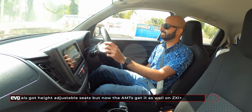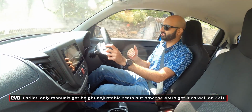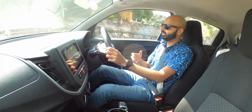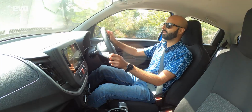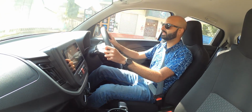Height adjustable seats. Earlier the seat was not height adjustable and it was a little high up, but now you can adjust that. Combined with the steering wheel that's adjustable for rake, you can actually get into a nice driving position where you're sitting a little inside the car rather than on top of it like before. And I think that adjustability is a good thing, so different people can set it up how they like.